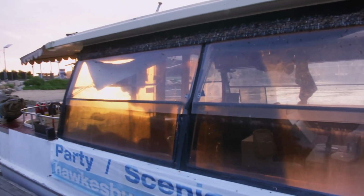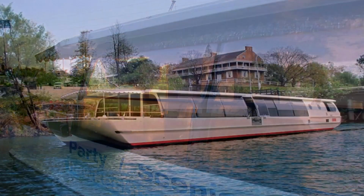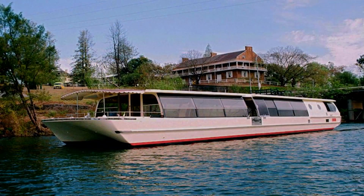But now owner Gary Broomfield has big dreams for his old boat. Take it down to Melbourne there, put it up some stands and start working on it and bring it back to more of its original glory.